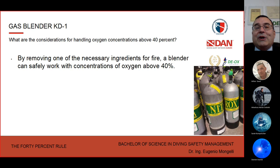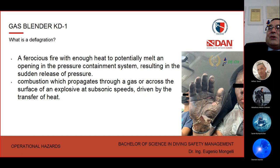Okay, so let's go now to the description of what is a deflagration and what is a detonation. Here you can see a picture on the right that looks like a globe, but it is not, guys. This is a real picture that I received from one of my friends who had an accident with oxygen. He was running a pump, a booster, that blew up. Look what happened to his hand. Look what happened to his face. He was totally burned. I wanted to put this picture because I want you to see what happens if you have an accident with oxygen.